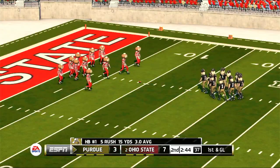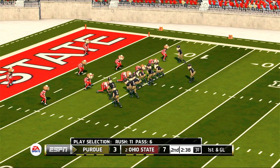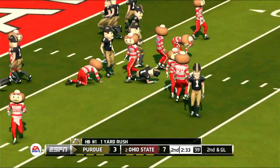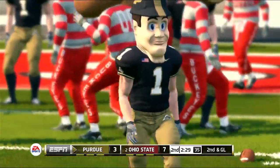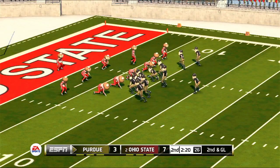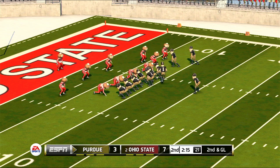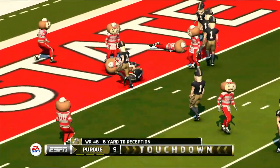This is the 12th play of this drive. Four down. Mike five. Ready. Gets to about the 8-yard line. Second and goal. They're at the eight. It's second down. Got his receiver, touchdown.